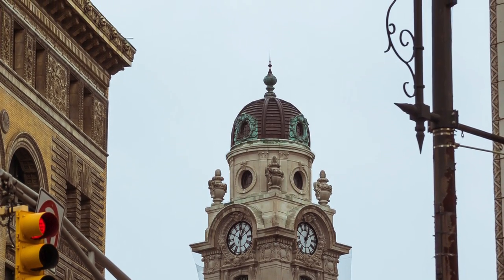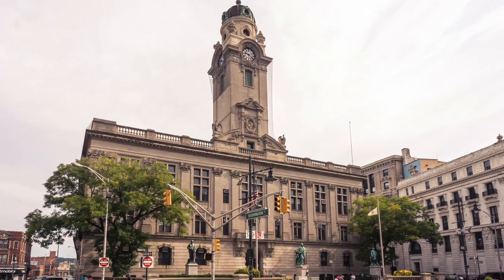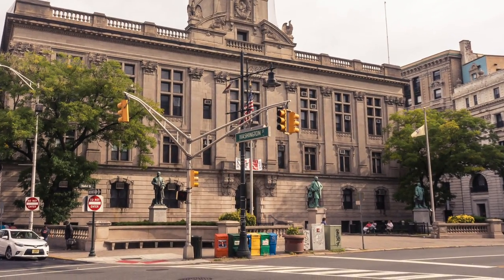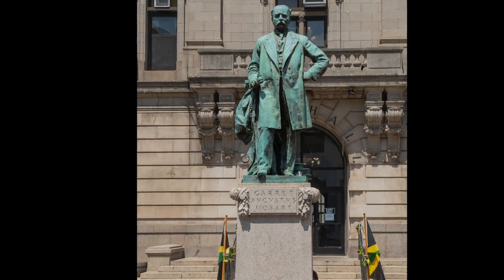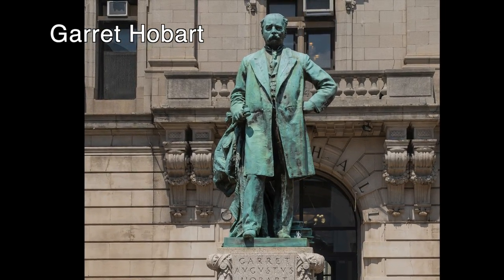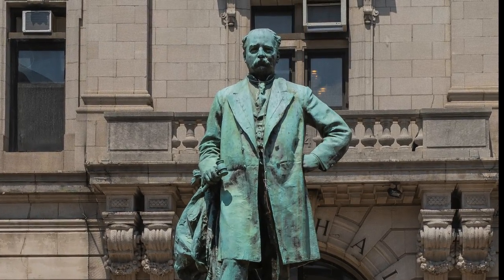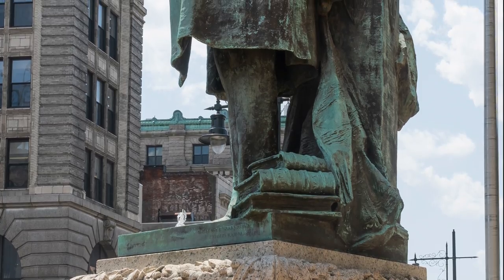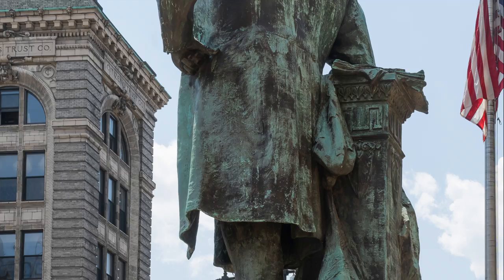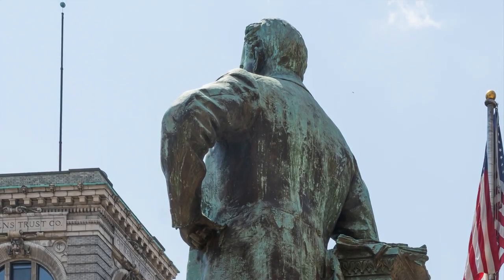Featured prominently in front are bronze statues of three prominent men from Paterson's historic era. And note, there are no statues of prominent Paterson women. At the center is a bronze of Garrett Hobart, a corporate attorney who became Vice President of the United States under Republican William McKinley. Hobart died in office, making room for McKinley to appoint Theodore Roosevelt as his Vice President for a second term. Of course, tragedy lifted Roosevelt into the presidency.